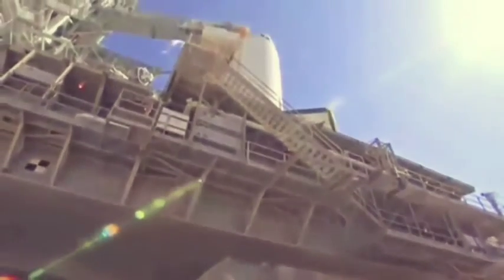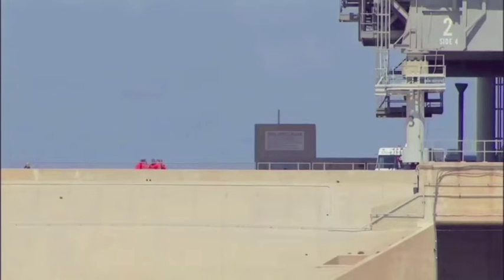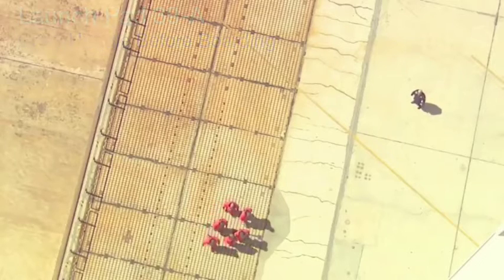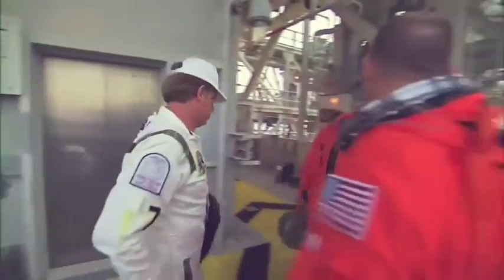They pause for a moment to take a look at Atlantis before they head up the elevator. And that's exactly what they're doing. That shot there looking up the side of the flame trench to the crew on the pad surface. And we're at T-minus 3 hours and holding with 1 hour, 2 minutes, 50 seconds remaining in this built-in hold. Here are the astronauts now getting off the elevator, ready to cross the orbiter access arm.